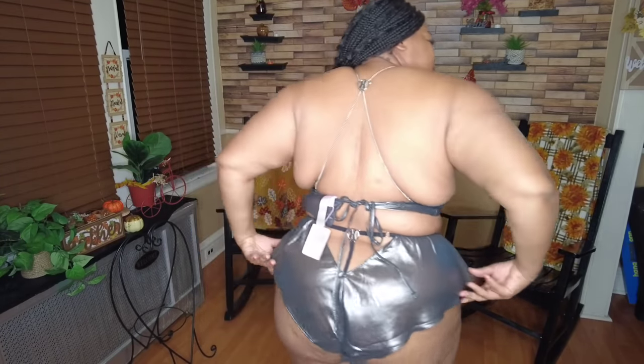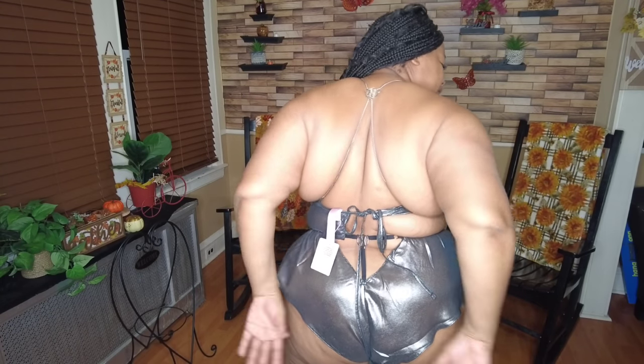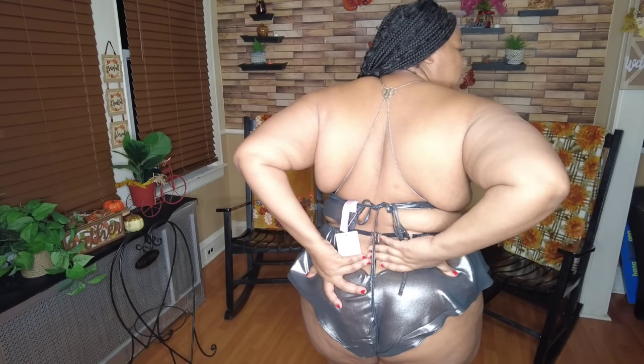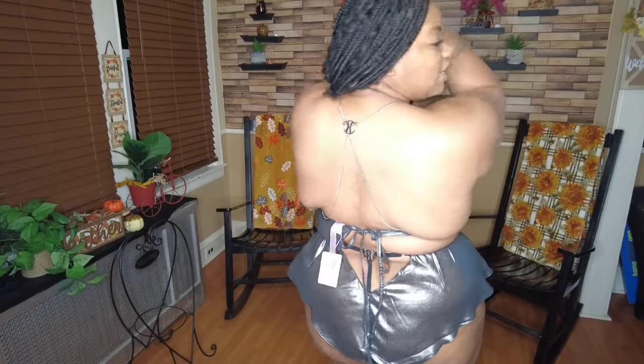It's a chain here, and it is an adjustable string. You can tie it as tight as you want. You can loosen it up a little bit. And then look at this sexy little detail right into the top of the booty area, y'all, this little opening right here, also giving a little sex appeal with the Savage Fenty logo. We love it. I love the way it feels, okay?